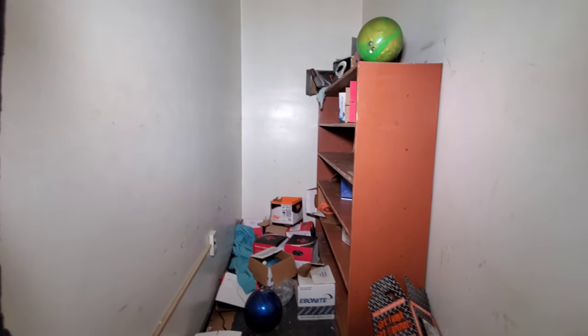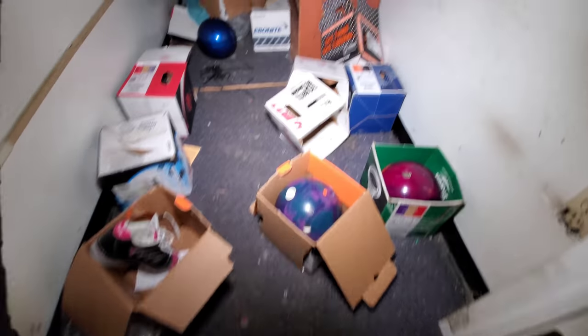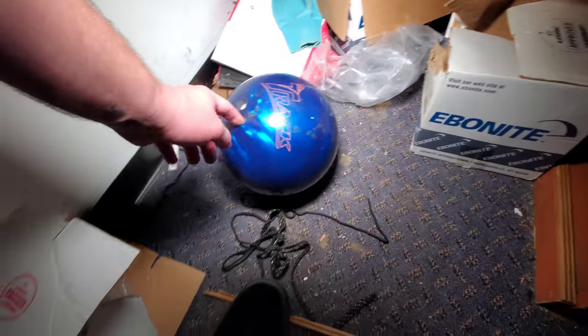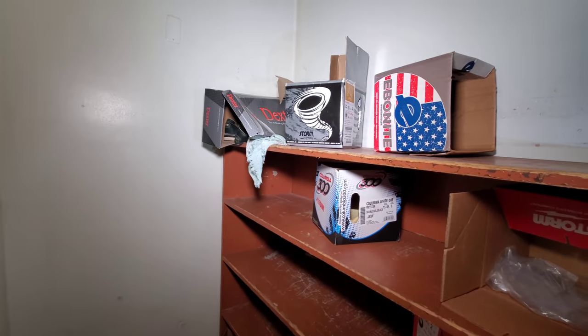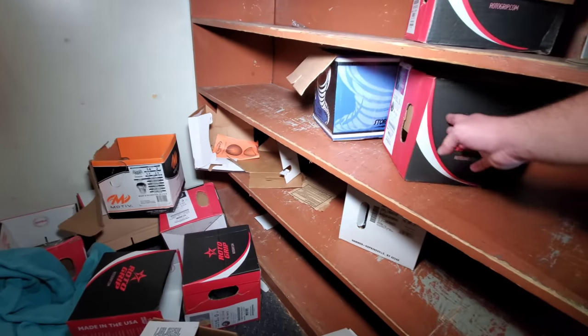Yeah, here's bowling balls that never sold. Probably. Yeah, this one's brand new. It just got the finger holes drilled on it. There's no marks on it at all. Well, I didn't even go in this room. Pair of shoes, like, I don't even know if these sold. These are all empty, but still.